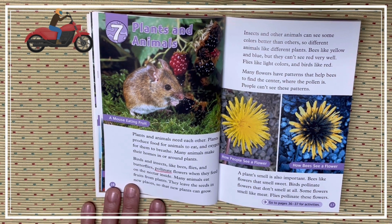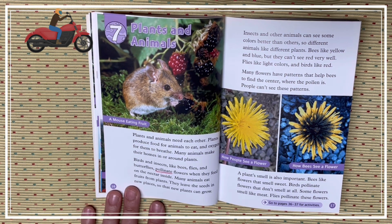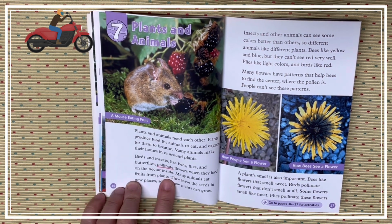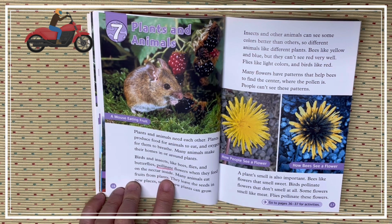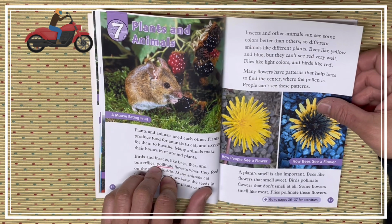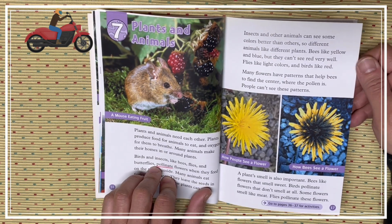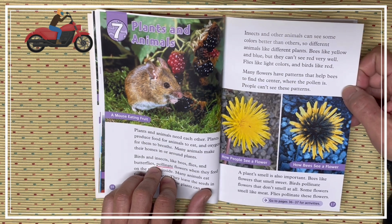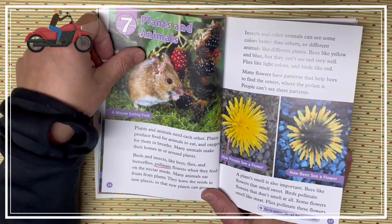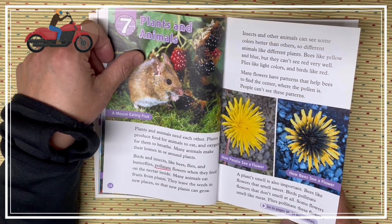Many animals eat fruit from plants. They leave the seeds in new places so that new plants can grow. Insects and other animals can see some colors better than others, so different animals like different plants. Bees like yellow and blue, but they can see red very well. Flies like light colors and birds like red. Many flowers have patterns that help bees to find the center.